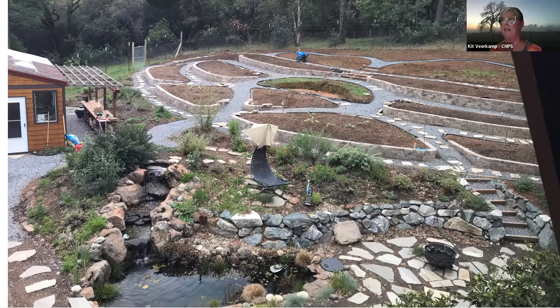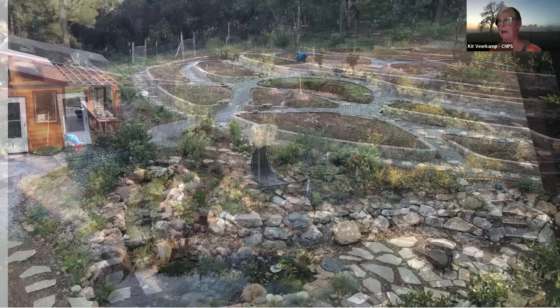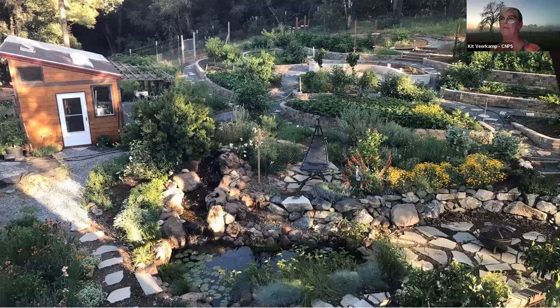This is just last spring, not this spring. And you can see how much things are already growing in. My fruit trees are all planted. I do have strawberries in there. On these terraces up here, I have planted native wildflowers underneath to boost that habitat.